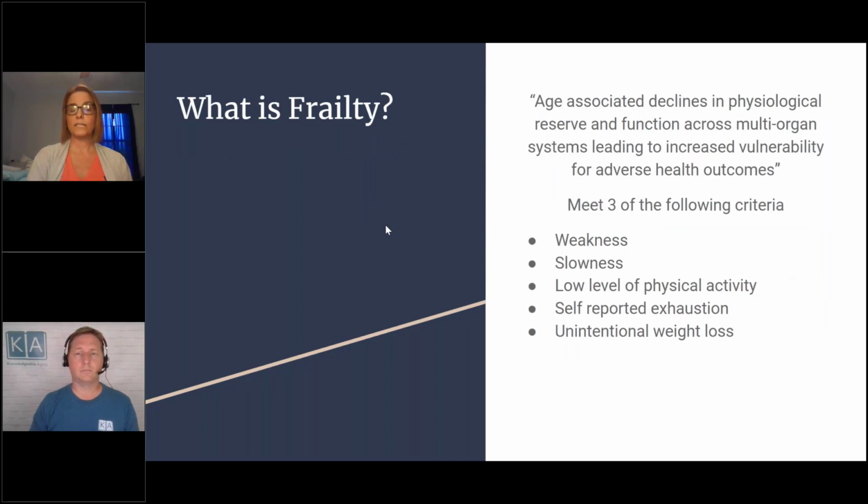I want to take a moment to talk about frailty. The definition is at the top, but basically you have to meet 3 of the following criteria: weakness, slowness, low level of physical activity, self-reported exhaustion, and unintentional weight loss. So you can picture this in your mind. Frailty is a medical term.